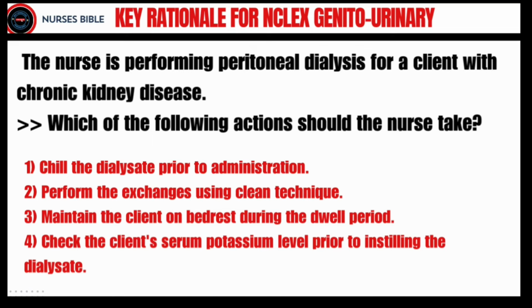Option 2 says to perform the exchanges using clean technique. This is an incorrect option. When we are doing anything with peritoneal dialysis, it really needs to be sterile technique. We are putting fluid into the peritoneum, not somewhere that fluid normally goes. We don't want to introduce any kind of bacteria there. We want to make sure we keep it very sterile.